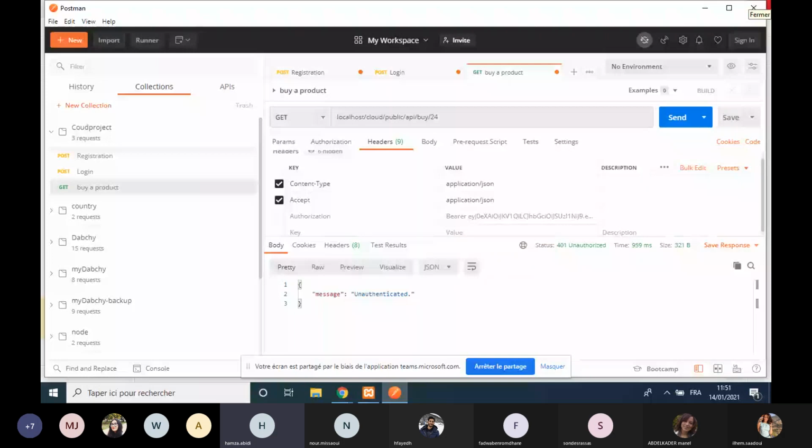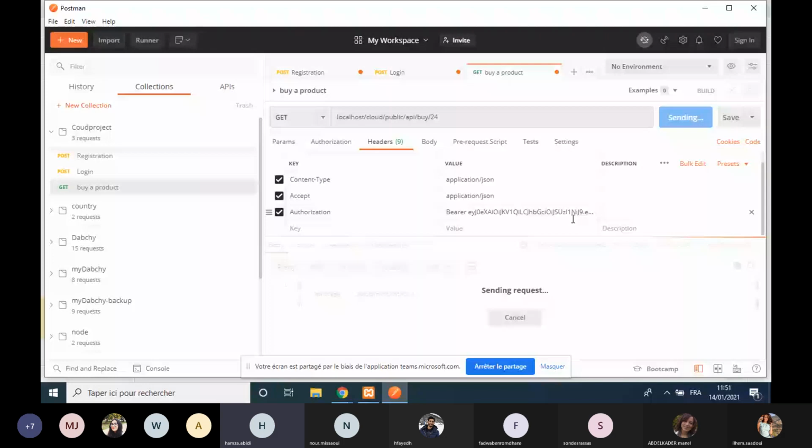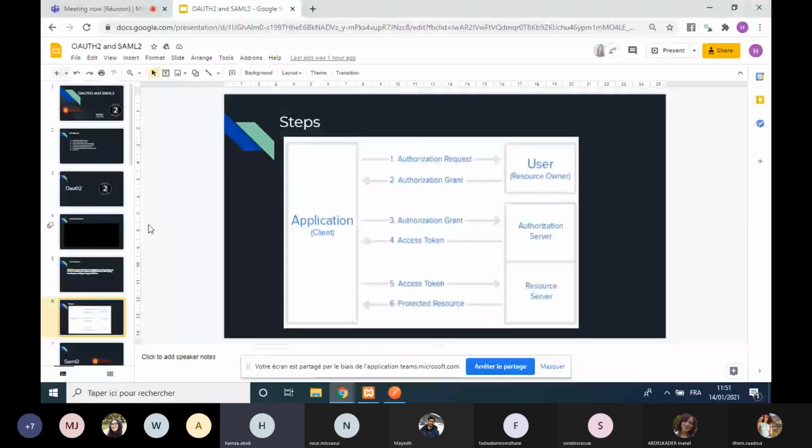Now let's integrate it. Let's send again. Congratulations, you bought this article. We have successfully purchased the product. So, as we have seen before, access tokens serve as the key card from the hotel example. The key card doesn't contain your personal information, but you can use it to access your room.